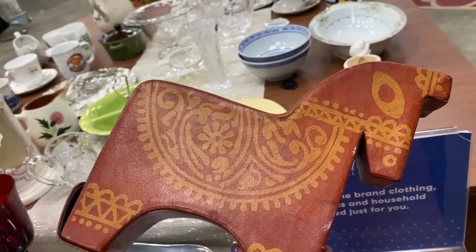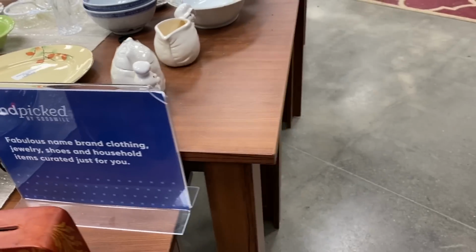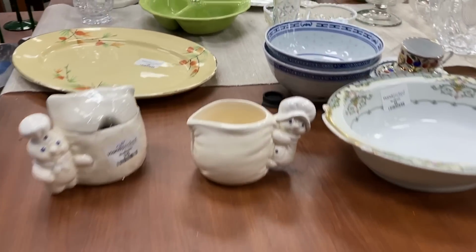What a neat piggy bank. It was kind of made in this faux leather material, and then you saw that snap closure on the back end of the horse there, so you just unsnap it to get your change out. I thought that was really cool.